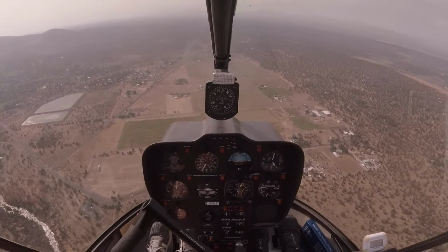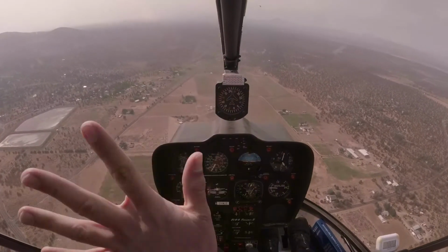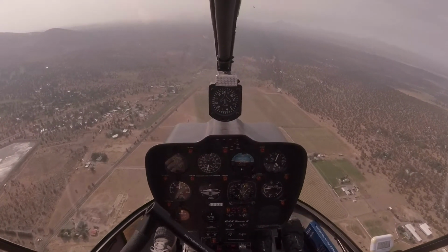Fred 2183, runway 5, clear to land. Runway 5, clear to land, 2183. So he's somewhere over there, right? He's right there. Oh, in sight, at our 4 o'clock. Gotcha. 12, 11, 10, 9, 8.